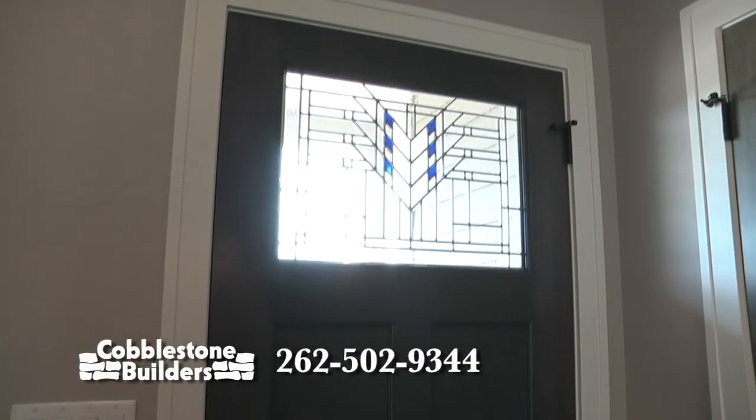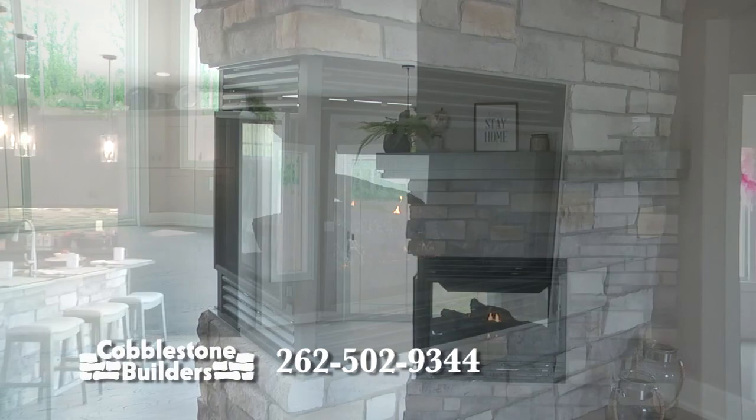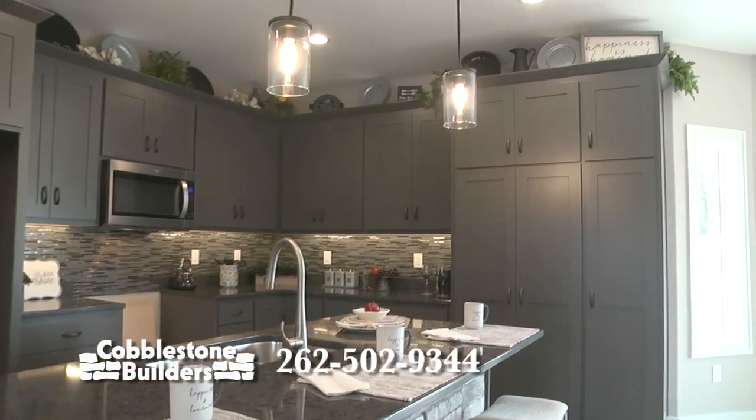As you enter in, you'll notice the leaded glass front door. It has a wonderful great room, open concept feel, 3-sided fireplace, large kitchen with an island, quartz countertops, and custom cabinetry.